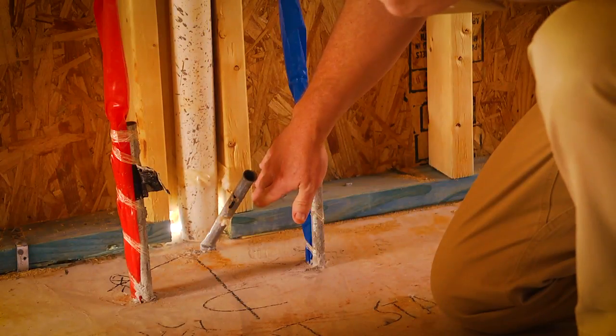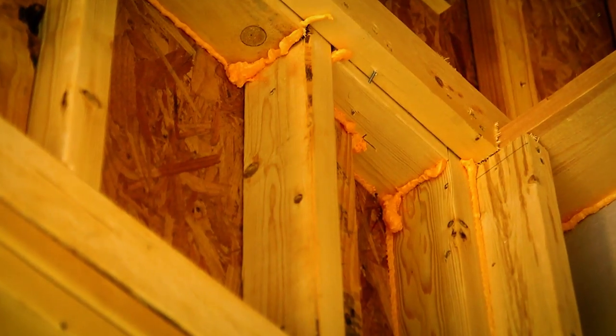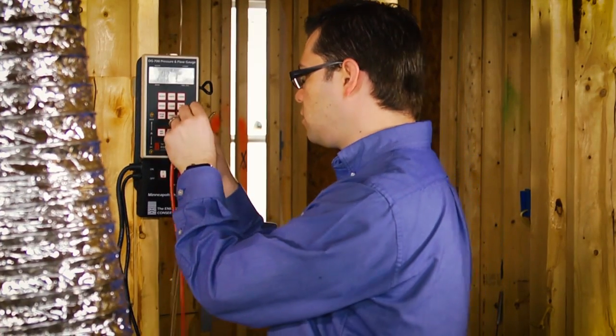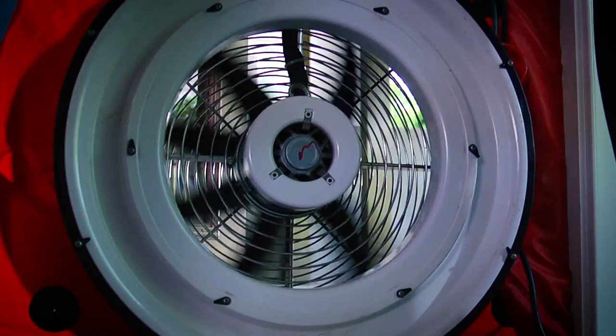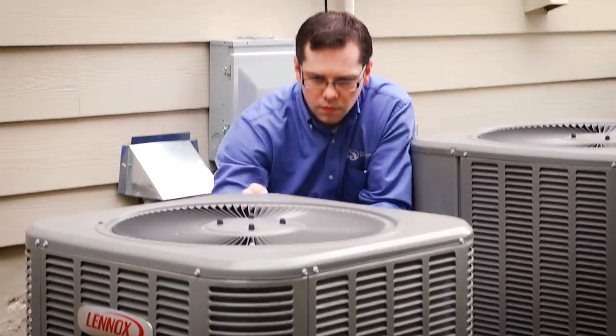A lot of what goes into making a Right Choice home so energy efficient is what you don't see once the interior finish is complete. We call it behind the wall construction detail. Contractors go the extra mile to minimize air leakage in floors, exterior walls, ceilings, and they even pressure test the ductwork to check for leaks. Before a home becomes a Right Choice home, it must pass a series of inspections and system tests for the whole house. Then and only then will it get the Right Choice certification.